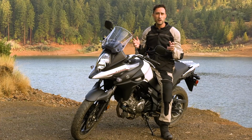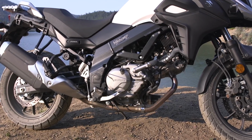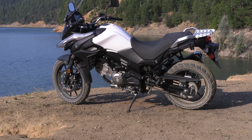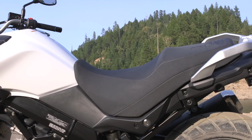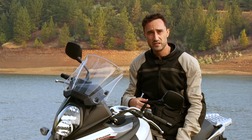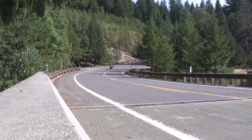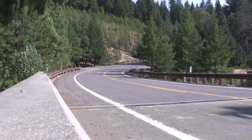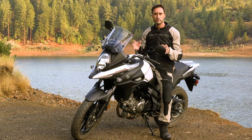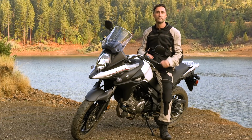The aluminum twin spar frame is the same that was used on the previous model, though Suzuki got rid of some of the plastics around the side of the tank to give the bike a slimmer profile in the cockpit. But even still, seat height is 32.9 inches, and me with my 32-inch inseam could just flat foot. So this bike may be a little bit tall for some riders. I didn't feel unstable or uneasy on it by any means, but if you're a shorter rider, you'll definitely want to sit on one of these and gauge your comfort level.